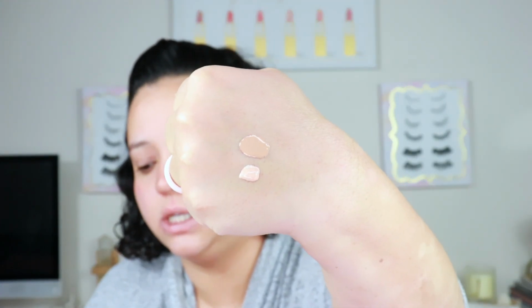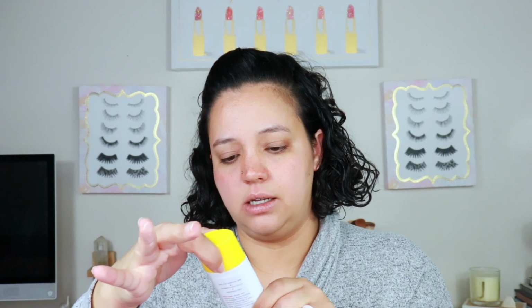The Supergoop one is a little bit lighter in color. So it's kind of weird that it's tinted like that. It doesn't say it's supposed to be tinted, but it's weird. Let's see. Fragrance free. So they're both the same. They don't really smell like anything.